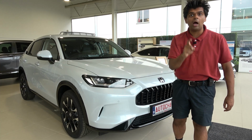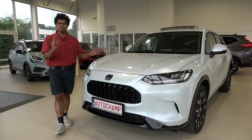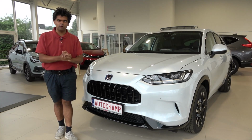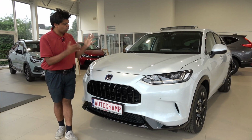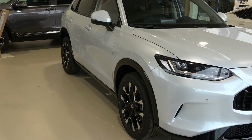But before doing so, I want to talk to you all about the price tag of this bad boy. This Honda ZR-V costs 46,000 euros. Is this good value for money or not, guys? We're going to find out in a moment. Let's get on with this review right now.